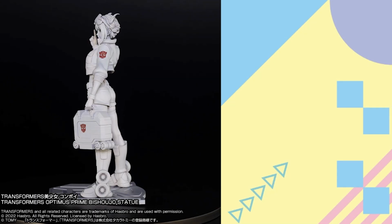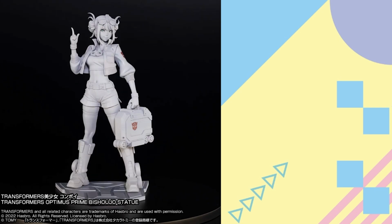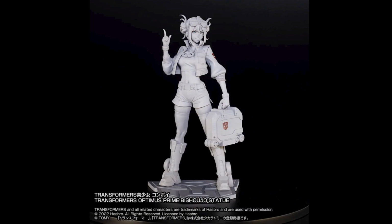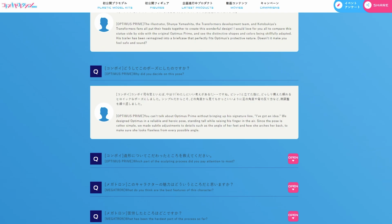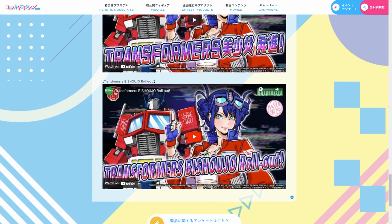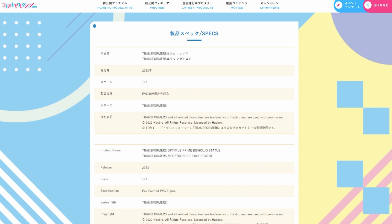Kotobukiya also had a cool feature where you could virtually see the figure in a 360-degree view. Pretty fun to just mess around with. Also, I think it was a neat idea going with the Autobots icon as the base. My favorite part of the Kotobukiya event is that for a lot of these figures, they also have a little Q&A section, so you can see the reasoning behind certain design choices, such as the pose, and they might even have little videos you can watch. Anyways, these are supposed to release sometime in 2023.